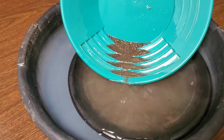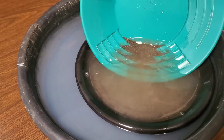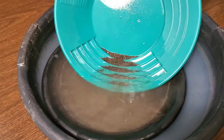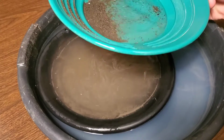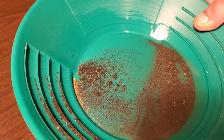No gold showing yet, huh? And like I said, this won't have a load of flakes. I have seen some of his stuff here lately that is having some flakes in it. We got a little rock in there. Oh, no. Look here. Guys, look at that.